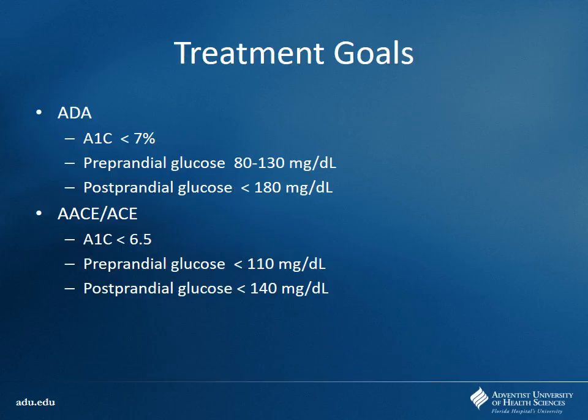So, what are our goals when we are treating patients for diabetes? You'll see that the ADA, or the American Diabetes Association, will have slightly different goals than, say, the colleges of endocrinology that are out there. I listed both just for an example. You'll find that your institution or what guidelines you follow may differ based on who your provider is. So you'll learn what is best practice at your institution.